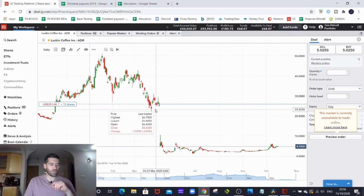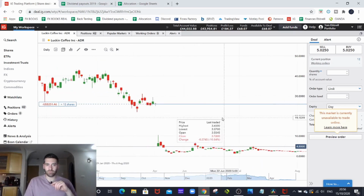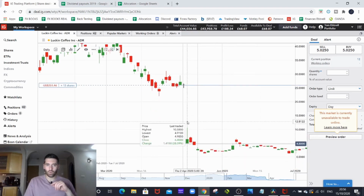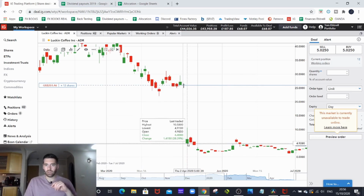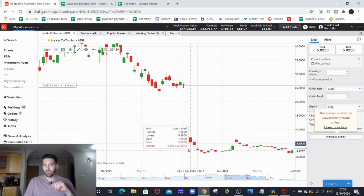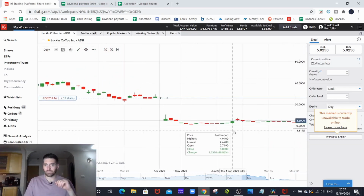Two days after I bought. So if I zoom right in, that little white dot is where I bought. Literally that day is where I bought them. That day, nothing happened. And the next day they opened down here, which was like 90% down. I know it isn't exactly, but anyway, it was like 90% down.